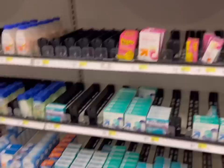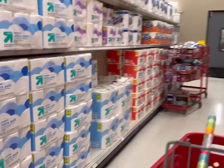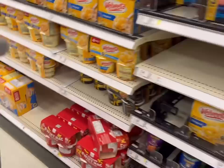Reflux medicine. Wow, they're wiped out. I need Lactaid. There it is. I prefer the bottle. It's just easier than the individually packaged ones, but oh well. And I also need toilet paper. Super score. They have my favorite creamer in stock in the big bottle. We're also out of Velveeta, or Vita as Harley calls it.